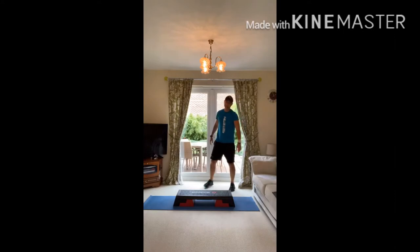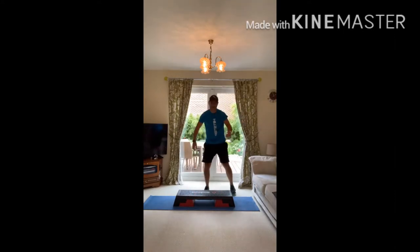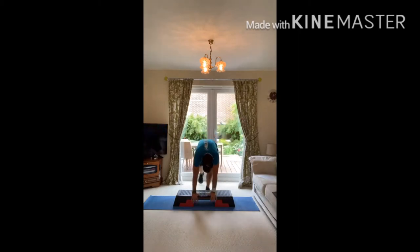From there, you've got mounted climbers, standing mat climbers. You know how to do those, you don't need to practice them. And then you've got on-off sprints, both feet on, both feet off. Again, 25 seconds, every exercise repeated four times. That's just round one. Round two, we have the pendulum, a core exercise.